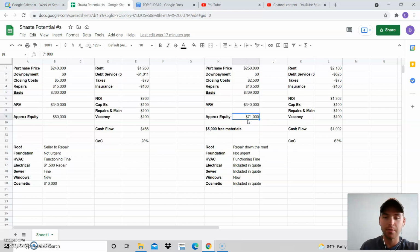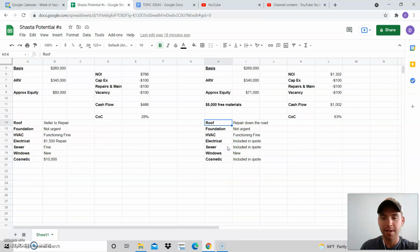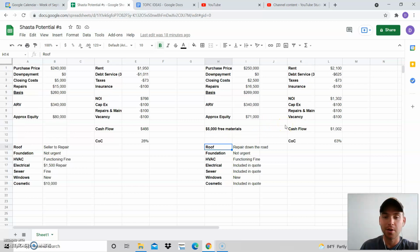Let's talk through the repairs and then we'll hit on the numbers over here and why this changed, right? The rent went up and there's a reason for that. So here, the seller's not doing the roof. The claim did not go through, but again, that's okay. We'll talk about why in a moment. We did get a pretty solid concession on the financing. Foundation, not urgent. Already talked about that in the last video.